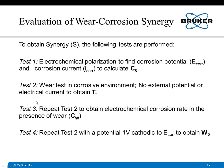Then test 3 is, here we need to find out the electrochemical corrosion rate in the presence of wear.